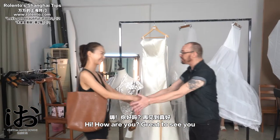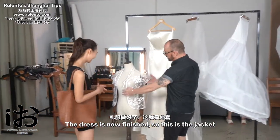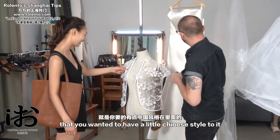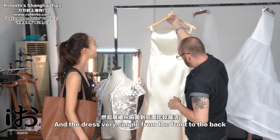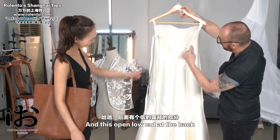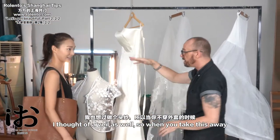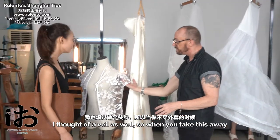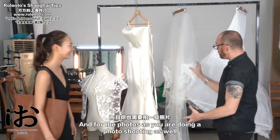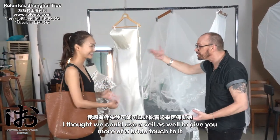Hi, how are you? Great to see you. Okay, the dress is now finished. So this is the jacket that you wanted, so it's a bit Chinese style. And then the dress, very simple from the front, and then from the back, with this open, the low cut from the back. I thought of a veil as well, so when you take this away, and for the photos, as you're doing a photo shoot and video as well, I thought we could use a veil to give you more of that bride touch, okay?